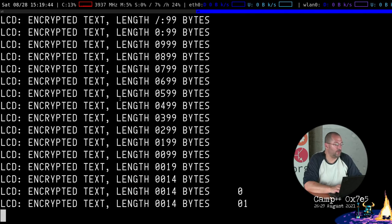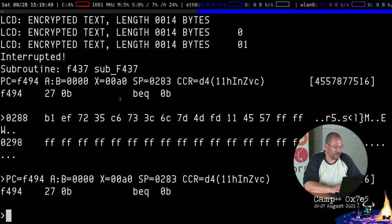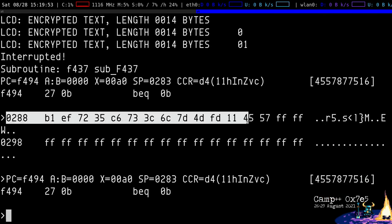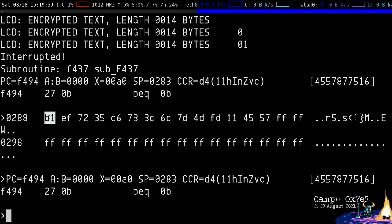And now I can go and look how that looks. And my simulator says at this address, the encrypted text is this, which is, I can confirm, the first byte B1 is the encryption of the character hexa 28, which is the margin. And the rest, I cannot confirm yet.